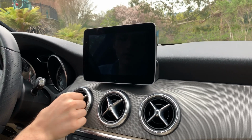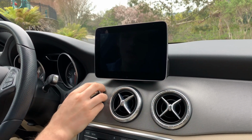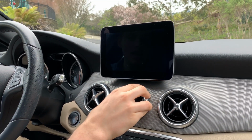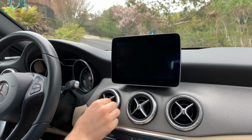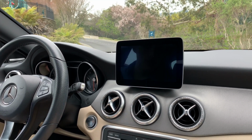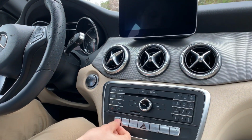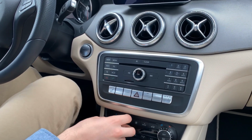These center climate control vents, I like them a lot. They feel pretty solid. But again, the bezel around the edge is kind of cheap plastic. That's not as nice, but the actual vents are pretty cool. These buttons down here are much nicer than the buttons up here, but again, these are not aluminum. These are plastic buttons, and as are these.